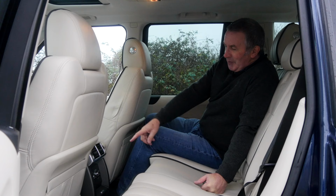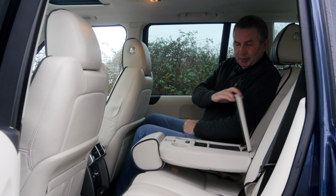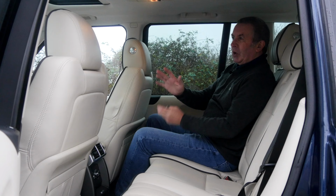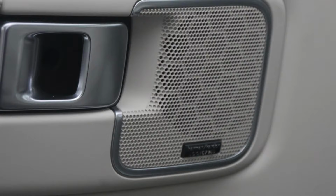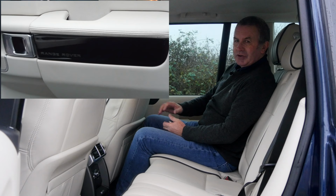Got heated seats in the back here. Big rear centre armrest. Stop the kids fighting. Can't reach over. Two cup holders. Place to put your mobile phone. It's just nice, big, high seats, plenty of headroom as well. The sunroof does make a little bit of difference, but it's a nice light interior anyway, so it's not claustrophobic at all. You've got the Harman Kardon speakers in the armrest here, and this piano black inset with Range Rover inlaid in silver. Really classy.